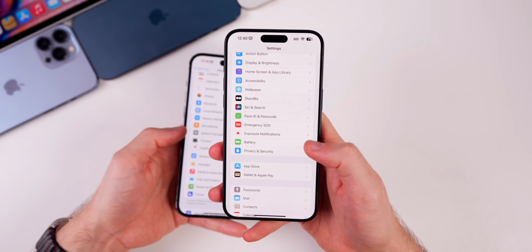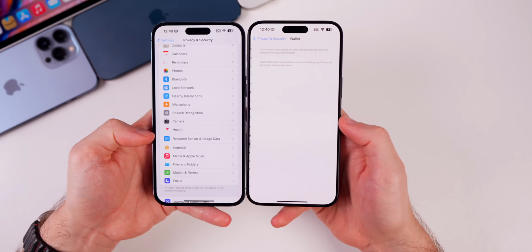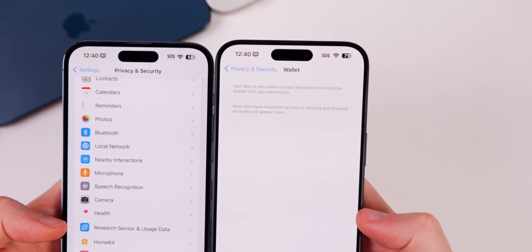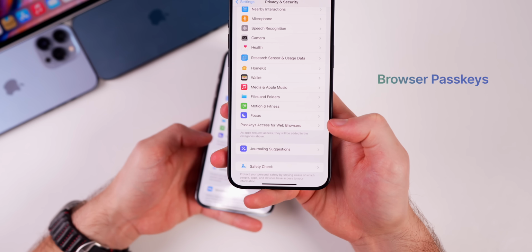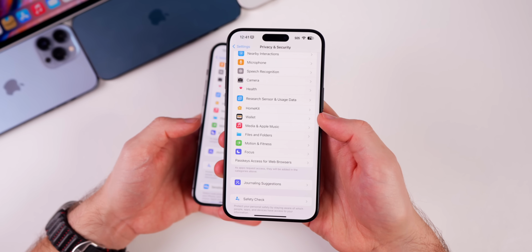And then if you go into your settings and go to privacy and security, there's now a wallet section right here. So before there was not a wallet section, but now it shows up right here. And it says that apps that have requested access to banking and financial accounts will appear here. And then also in this section, you'll see Passkeys access for web browsers. So if you're using Passkeys in your web browser, those will now show up here inside of the privacy and security section in your settings.